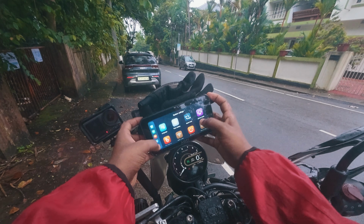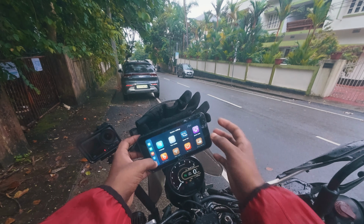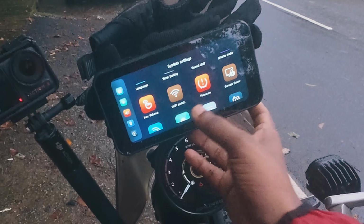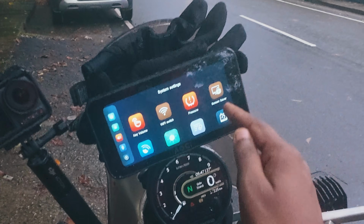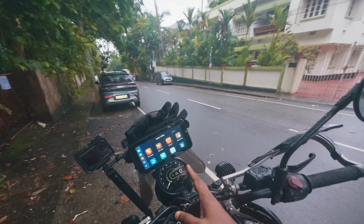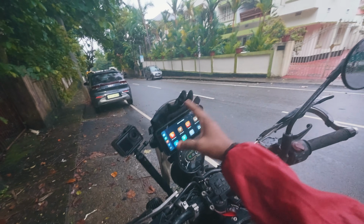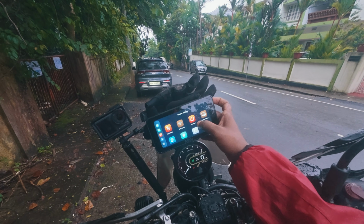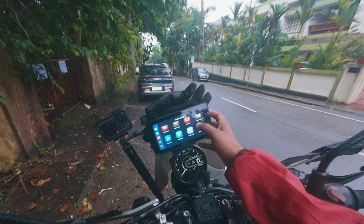And in your settings you have all of these different things like phone audio, Wi-Fi, switch key, volume, and all of that. You also have the screensaver, so the display doesn't stay on all the time. The display switches off after some time, which is really nice, because you don't have to look at the display all the time.